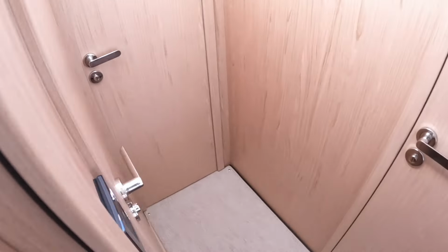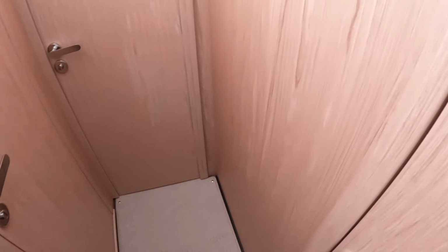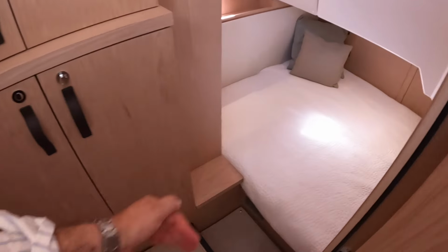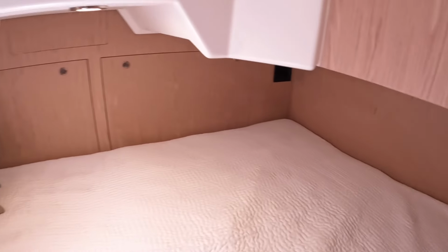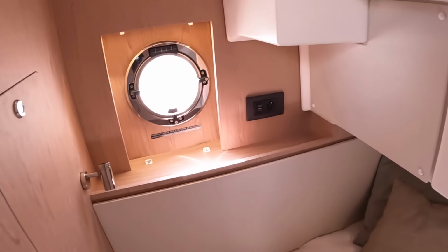You come around here, that's that door. So as I say, day heads as well, but also cabin 3 gets to use that one at night. And that's this little fella in here. Again, that clever packaging, because this one goes back in and back under that way. And so you've got a double bed. It runs right back across there. So that's rather splendid. It's got power sockets in here, USB sockets, opening windows.